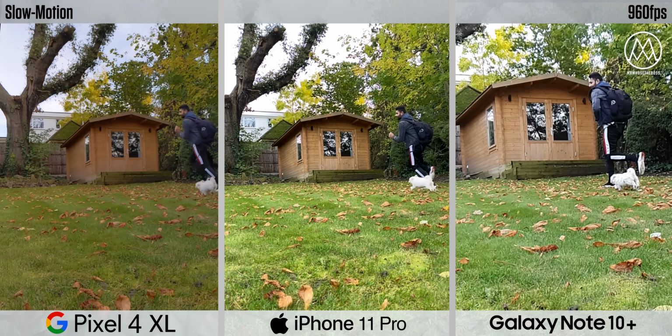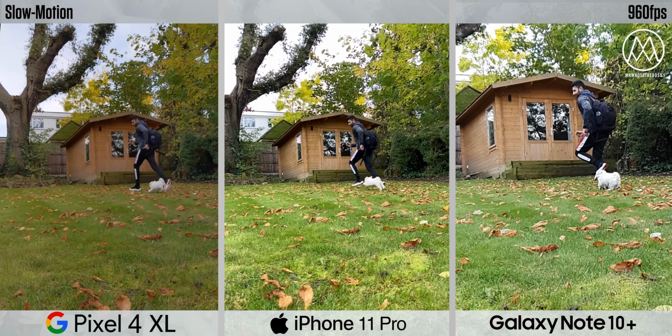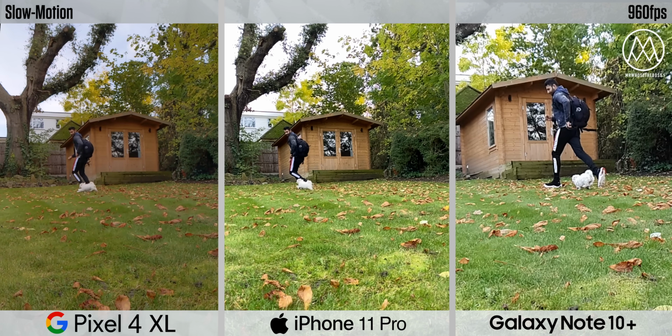And then you've got Samsung, which, as you might already know, can record bursts of super slow motion at 960 frames per second, and just because of the sheer contrast with how slow this is versus normal video, it's an impressive effect.